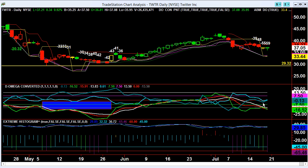The problem we were seeing was that we didn't have steel shooting above cyan, and you still don't have it. So again, I expect that that's probably going to revisit some more dips back to the low, especially since you did dip below the red line with the extreme histogram here. So again, nothing exciting from that standpoint. So a lot of the stuff just looks mediocre at best, is about the only way to describe it, kind of a summer doldrum at this particular point.